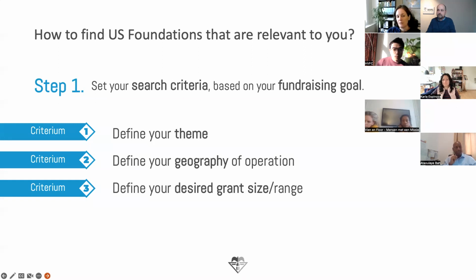Last criterion you'll want to define is your desired grant size. That basically depends on how big of a grant you need in order to complete the work you're trying to do. And then also consider what is the amount that your organization is actually able to handle. You cannot go from being a $500,000 per year organization to one that handles 20 million per year. That is simply unrealistic. So try to be realistic here.